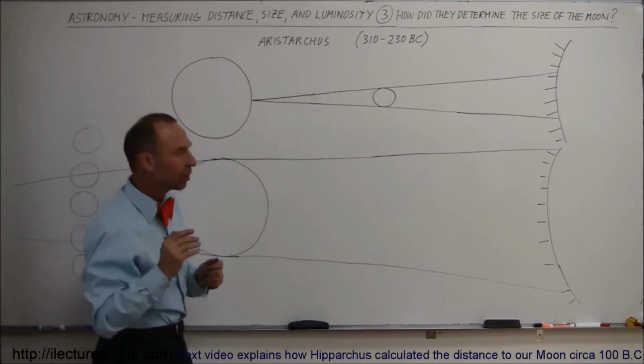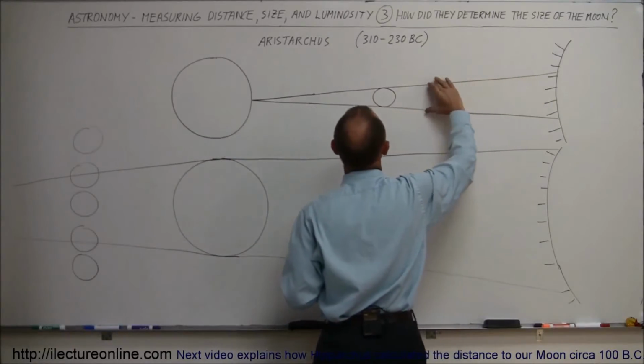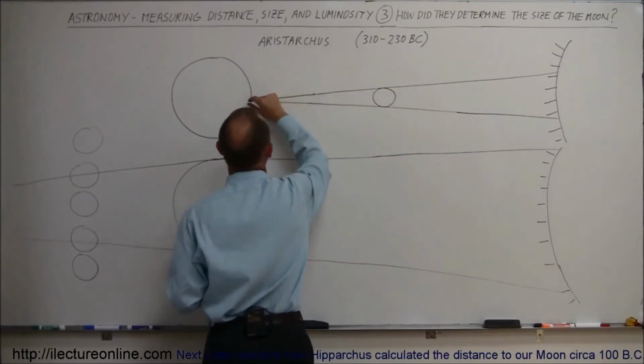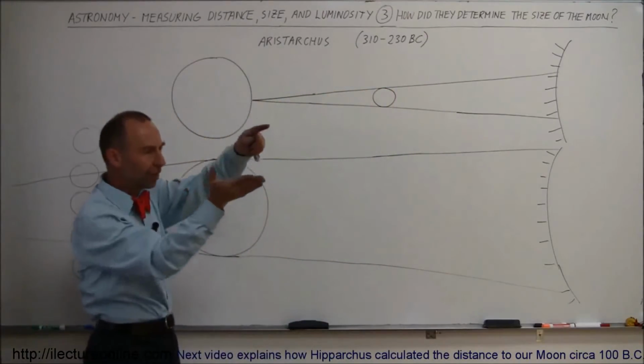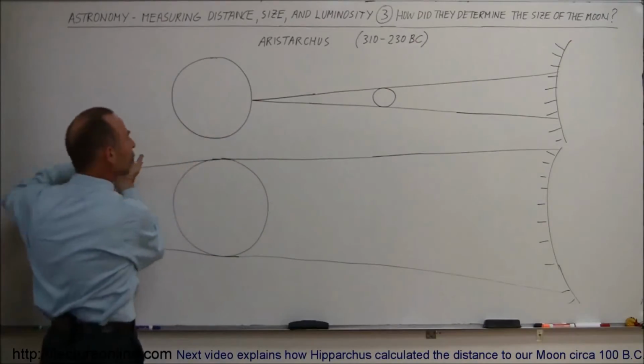So the conclusion they drew was that the shadow of the moon was tapered, and by the time the shadow of the moon reached the earth, it had gone down to just a very small region. So they figured that the taper of the shadow was a known quantity.